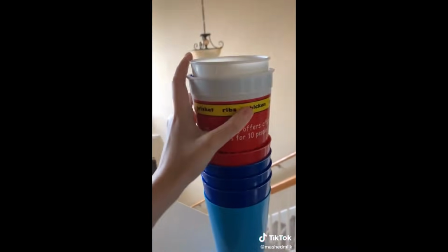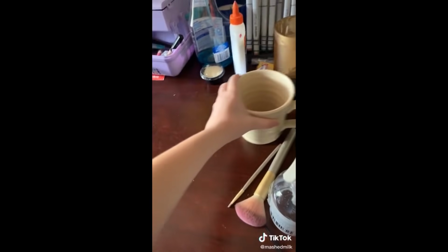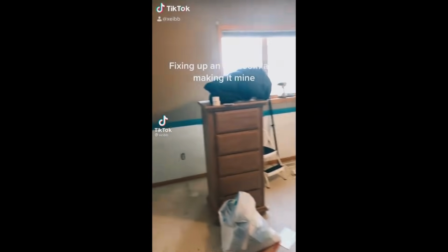Don't tell me about mental illness if you've never had to make this walk of shame before. My family is about to cook my ass. My dad's been asking about these pink cups for like 2 weeks. Fixing up an old room and making it mine.